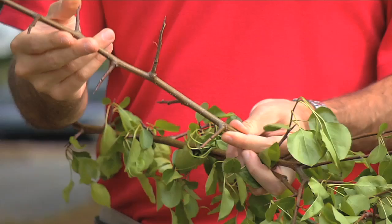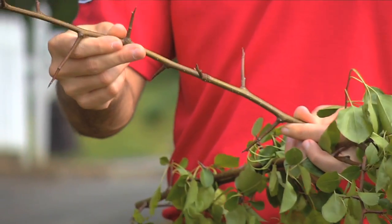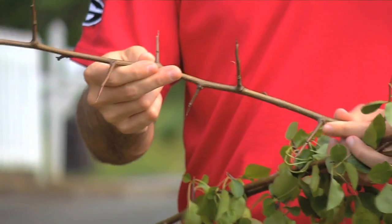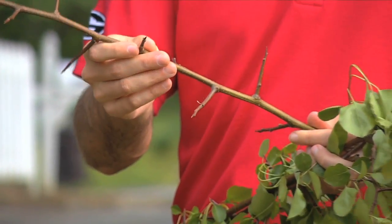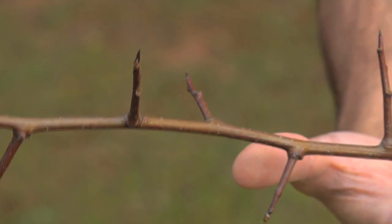These thorns are actually sharp enough that they could actually puncture the tire of a tractor or a car if you're not careful. So as you can imagine, these are not very popular trees when they start growing wild in people's yards and over farms and fence rows and along roadsides.